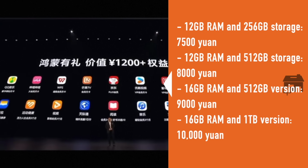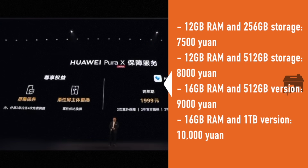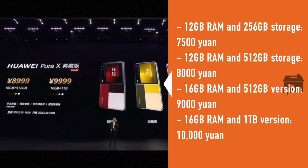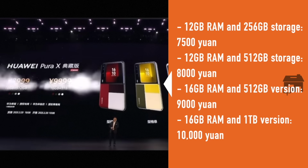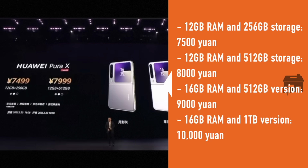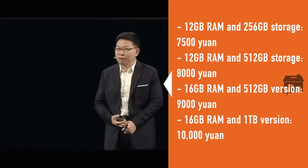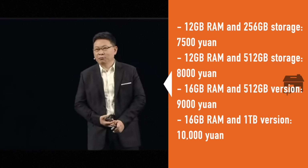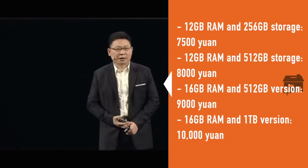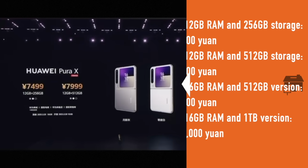In terms of pricing, the standard version with 12 gigabytes of RAM and 256 gigabytes of storage costs 7,500 yuan, while the 12 gigabyte RAM and 512 gigabyte storage version is priced at 8,000 yuan. The premium edition is much more expensive, with the 16 gigabytes RAM, 512 gigabyte version costing 9,000 yuan, and the 16 gigabyte RAM and 1 terabyte version reaching 10,000 yuan.